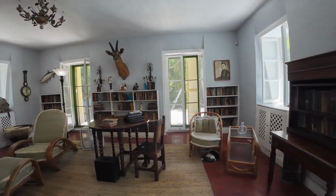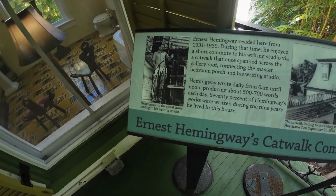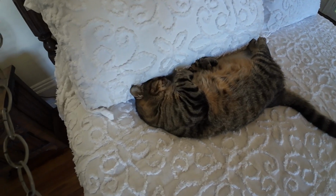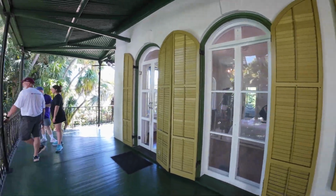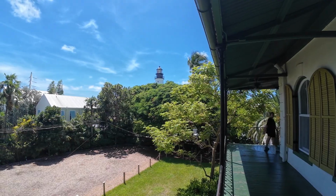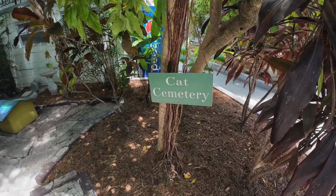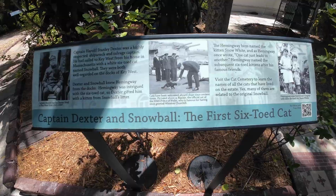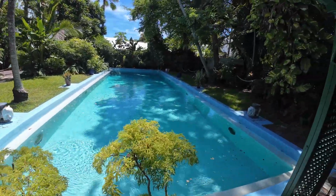This is Hemingway's writing studio. There once was a catwalk where you could walk across from the second floor of the house to a studio. Speaking of catwalk, it's also known as the house with a line of cats with 6 toes rather than the typical 5. Strange. Veranda? That's kind of cool from here. This is Hemingway's place, and there's the lighthouse we were in just a few minutes ago. This in-ground swimming pool here is the first one built in Key West.